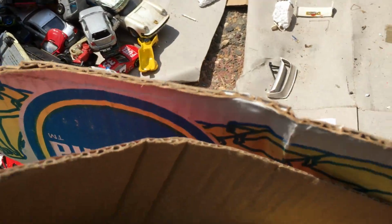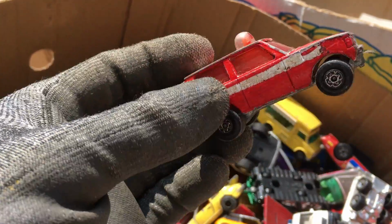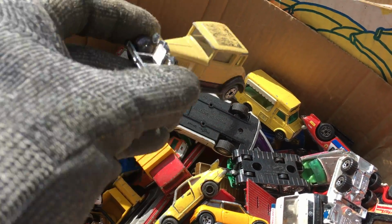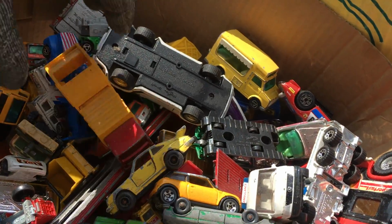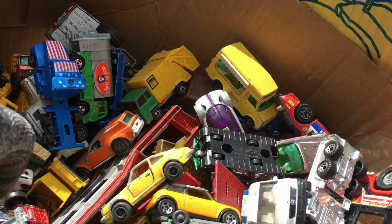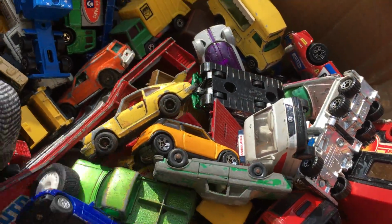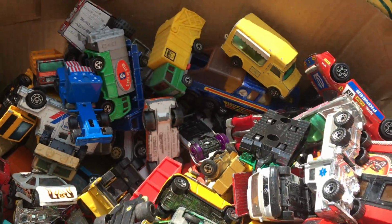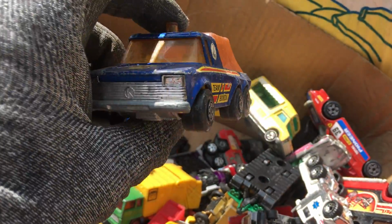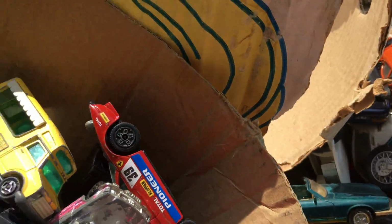I'm going to find somewhere to sit because this is getting annoying. We have a Matchbox Police Patrol, which has been painted in a lovely red. Another monster truck, Ford Model A. Nice, with the headlights intact. This is a garbage truck from Matchbox, a Porsche convertible. A nice truck. You have a Unimog ambulance. This is a car transport trailer. Also a nice one. This is a Matchbox Super King pickup truck. Glass is intact, every part is there, so this should be easy to restore.